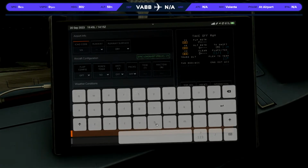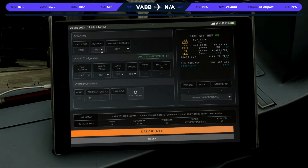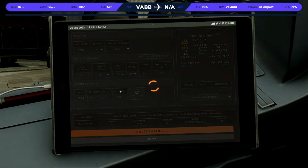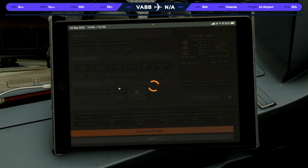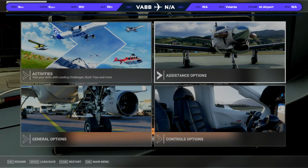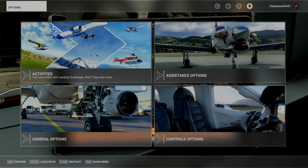We're at Bombay. We're going to be taking off from runway 27 most probably. The runway surface is wet. Let's sync that data, and let's do a quick calculate. Your overlay blocked. Let me show it to you once again. It's chainsaw hashtag 3411, and here I'm gonna block the overlay for a second so you can have a look at it.